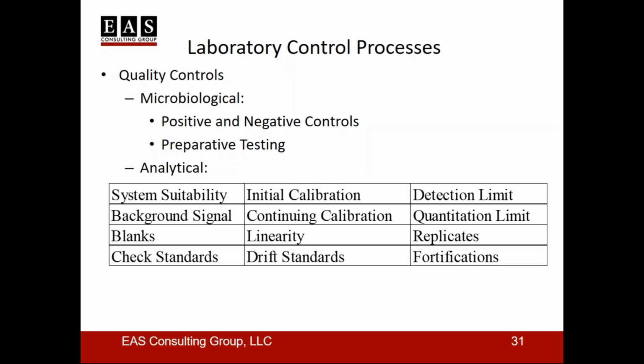In the analytical world, there are a variety of different types of laboratory controls or quality controls that are used. I've just listed a few of them here. Most of you are probably familiar with the system suitability that's used for chromatographic analyses. There's also different linearity requirements for that, check standards, the use of blanks, drifts. If you're talking about contamination testing, the detection limit and the quantitation limit are also very important.